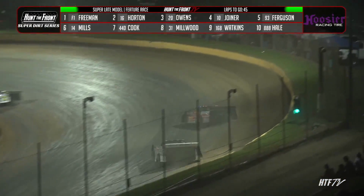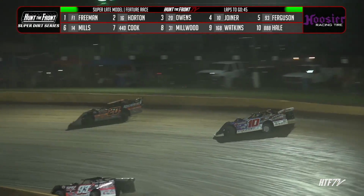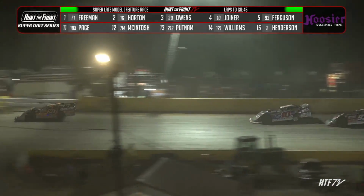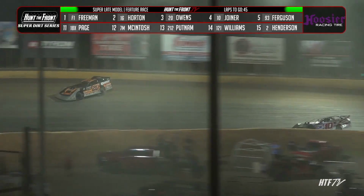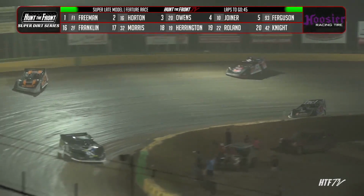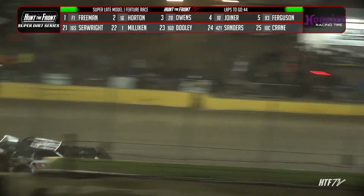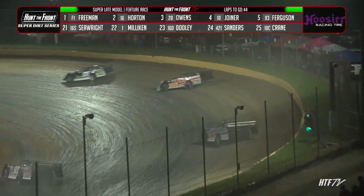He's trying the high side. He's going to dig it down to the inside, going to try to work underneath Joyner. Joyner working that top side and able to keep it revved up and get it to stick down the back straightaway. Carson Ferguson started 7th. He's on the outside of Joseph Joyner. Wants the 4th position, rather, as he rides 5th.